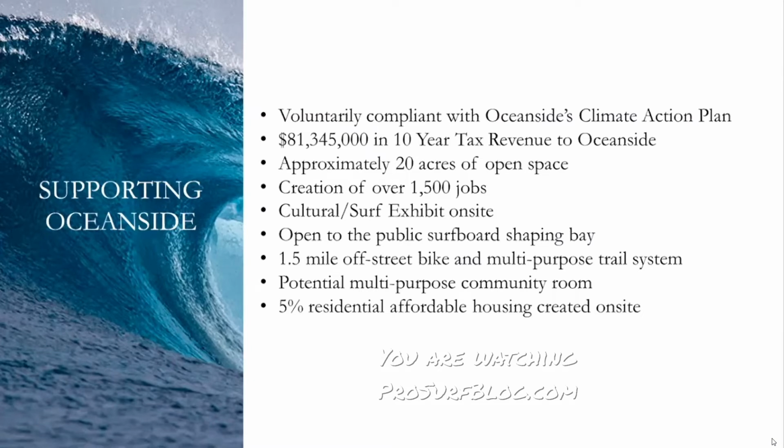I mentioned the 1.5 mile off-street bike and multi-purpose trail system as well. Community room. We're doing 5% of the units affordable on site, as well as paying a 5% in lieu affordable housing fee. But we are considering working with the community to deliver that other 5% offsite in other projects.